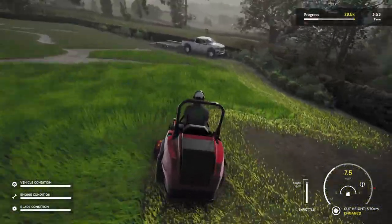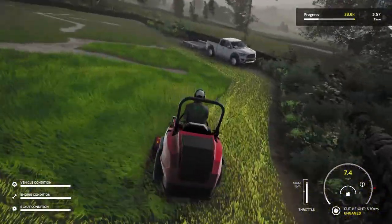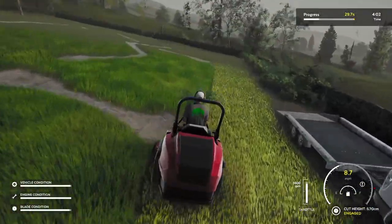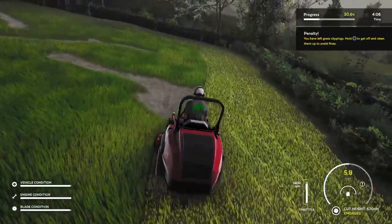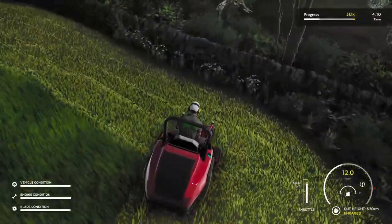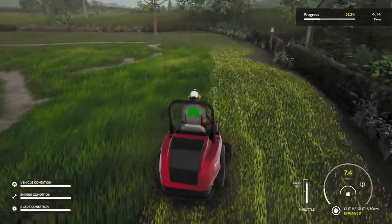This one's not really the... You can really get going, but this one's got a lot of turns. Ah! I think we missed something there. You want me to avoid the grass clippings? Fuck the grass clippings. I'm here to mow the damn grass. I'm not here to clean up the grass.